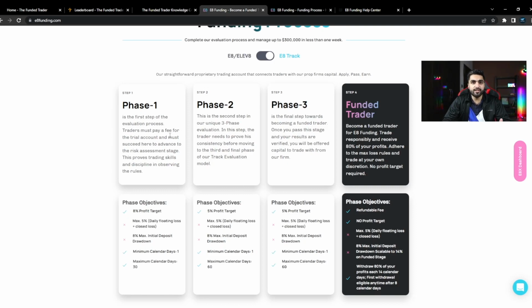Normally, once you complete phase 1 and phase 2, you become a funded trader. That is the case with most of the firms. But here, there is a third phase as well. In the third phase, the profit target objective, the daily drawdown limit, the overall drawdown limit, the minimum calendar days requirement, and the maximum calendar days are literally the same as phase 2. So basically, you are required to complete phase 2 two times in the case of E8 Track.